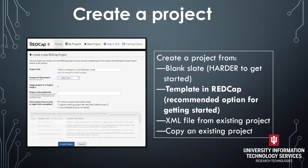But the work of developing and designing it and testing it is where you're going to be spending the bulk of your time. And then, of course, once you get it moved to production, you will continue to move it forward. And that's going to be a lot of time probably with your research or operations or quality improvement project.